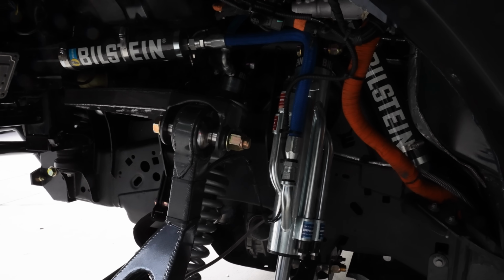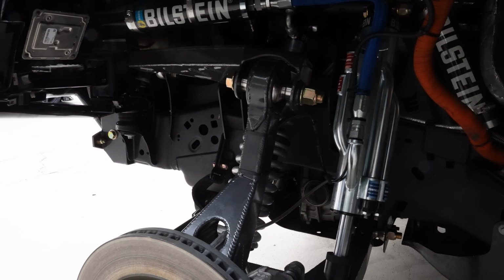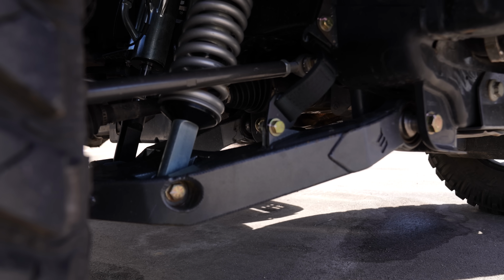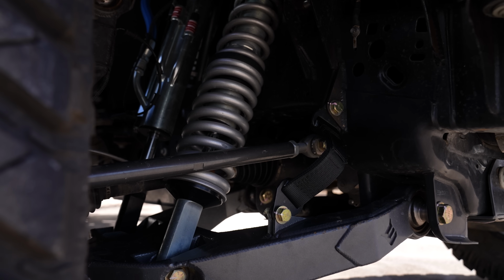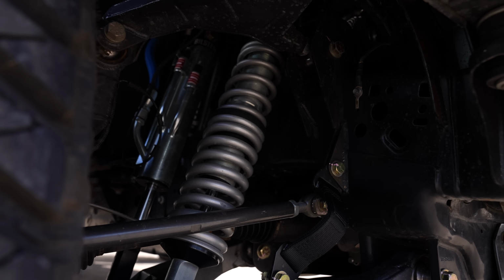In addition to that, we've got a spindle that connects the lower and upper control arm to the hub assembly. We've got a wider tie rod, a wider CV axle, limit strap, and then of course our Bilstein coilover and bypass shock. And those components on each side for this IFS front suspension system make up that long travel kit.